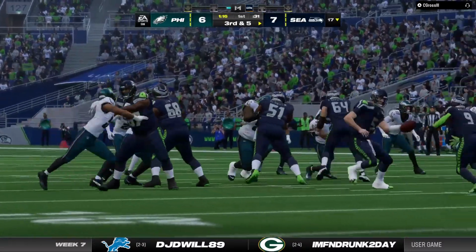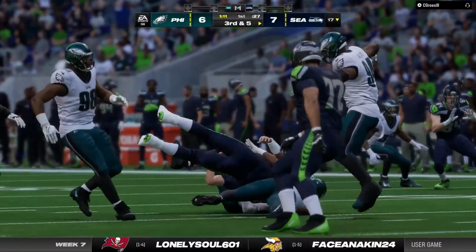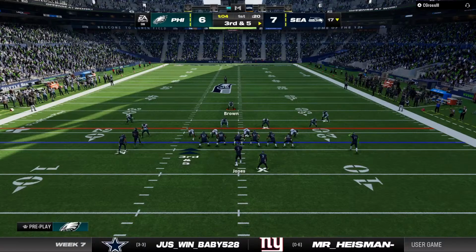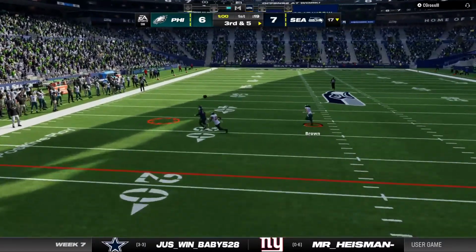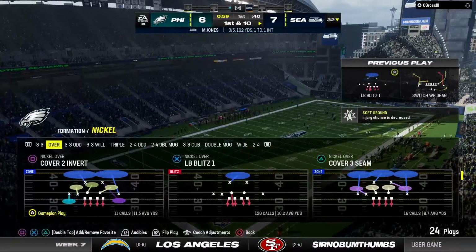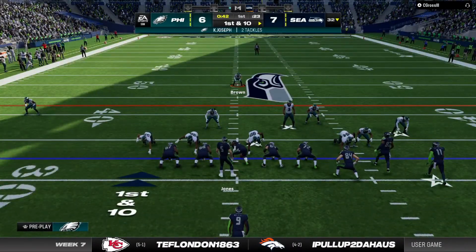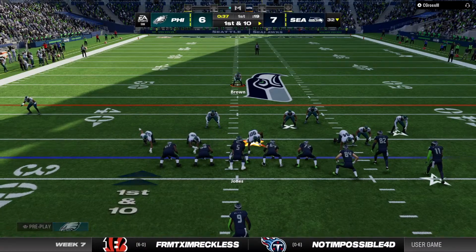Multiple players combined for their team's first sack of the game. They'll come up facing 3rd and 5. Looking to throw. Jones. He's got his target. That's complete. And he is going to have a Seahawks first down as they're able to get the 3rd down conversion. From the 32 now. Here's 1st and 10. First and 10 at the 32-yard line.